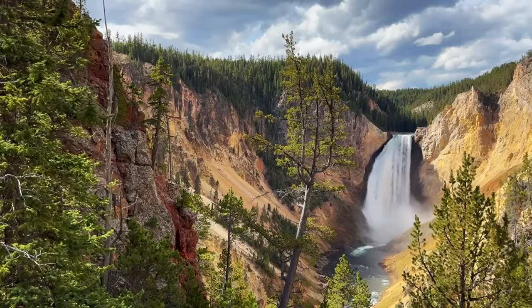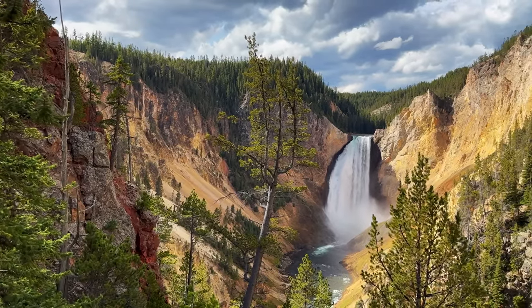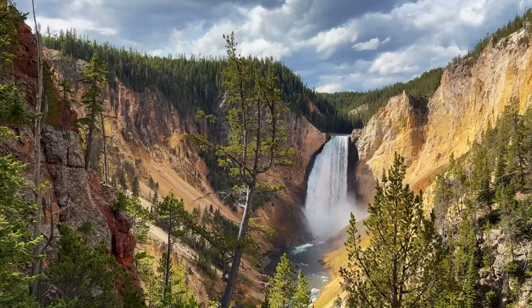There are many spectacular waterfalls in Yellowstone. Our photography tour took us to the upper and lower Yellowstone River Falls.